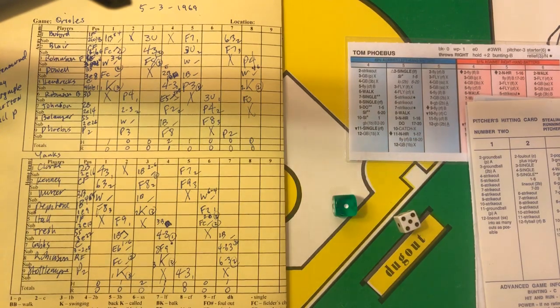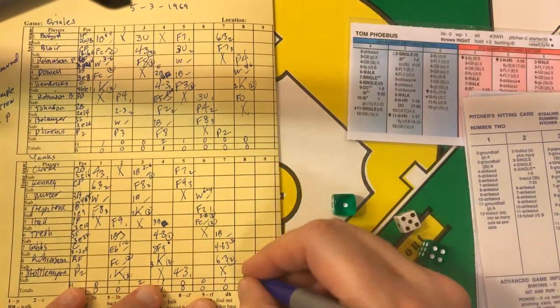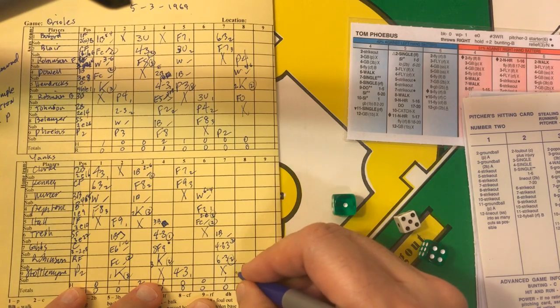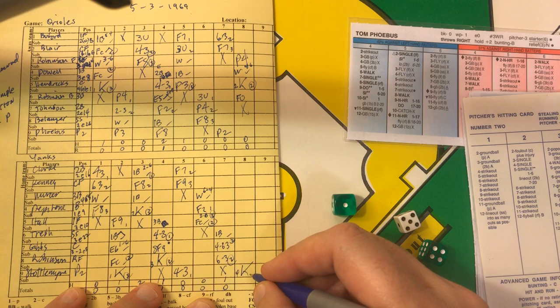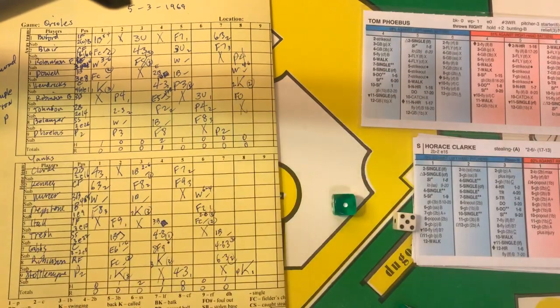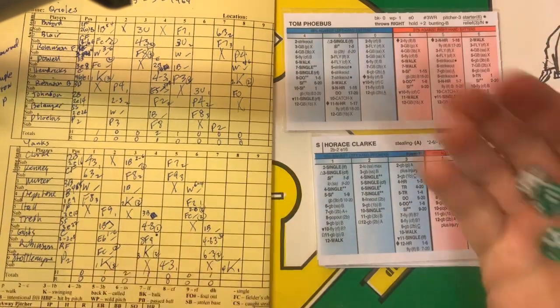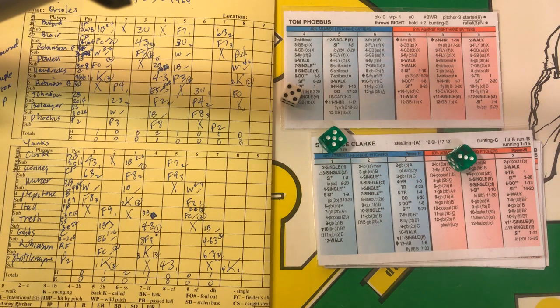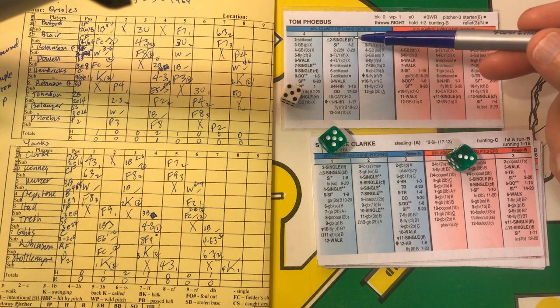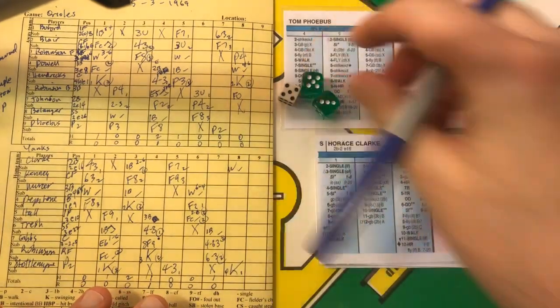And it's going to be a 5 against a right, a 5-5, and that's a strikeout. That's a 4. Fourth strikeout for Phoebus. Out number 1. Next batter is Horace Clark. And that's a 5-8. Clark is a switch hitter, so he's batting from the left side. It's a 5-8, and that's going to be a walk. And Clark is an A base stealer, so he's going to be held on.